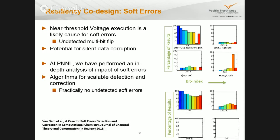We also did some analysis of soft errors by bit flipping various bits within the data structures that we're dealing with in applications, looking at the impact of which bit from 0 to 63, I guess, got flipped, and the impact on the application: whether or not it continued, whether or not it continued but required more iterations for convergence, whether or not the convergence did not happen, whether or not the system crashed. And in actual fact, we did some work analyzing what would happen if we could do some detection mechanism for when errors did occur and also correct those as we went along, which actually reduced the number of failures significantly.